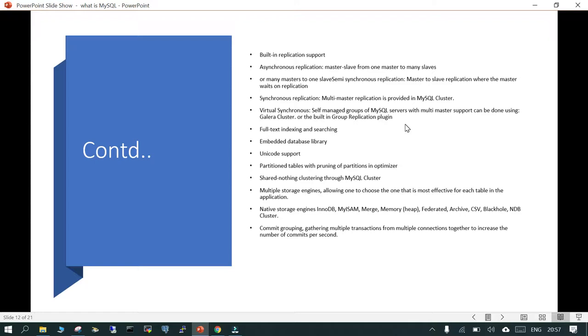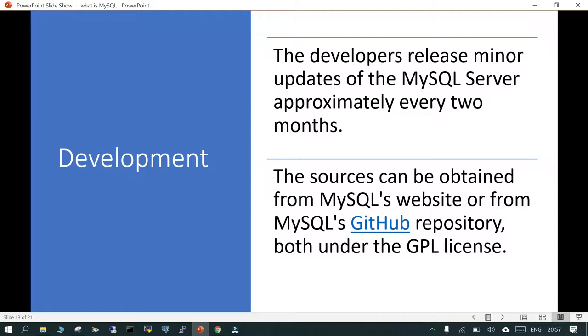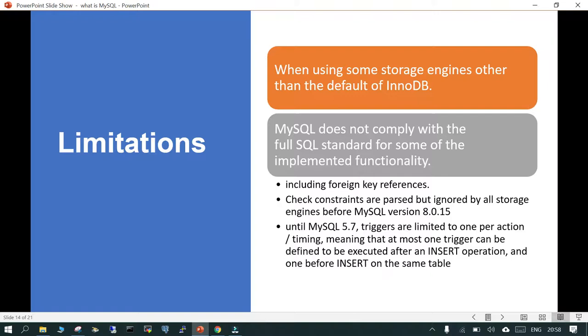On the development side, developers keep working on this, and smaller updates are released every 2 months on GitHub. The source code can be used by anyone, and if you want to modify and republish it, that is also possible. There are a lot of limitations, imposed because of the different engines available, so you need to make sure you use the proper storage engine before you make any decision. I'm talking about InnoDB and MyISAM.